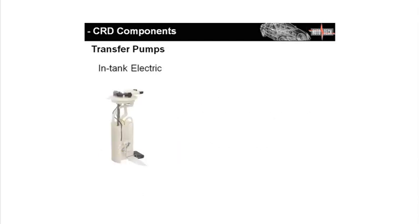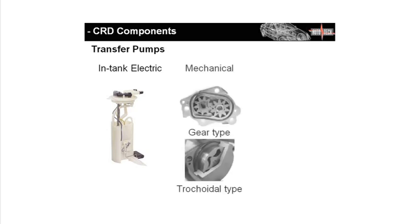This is a typical in-tank electric pump. You can also see the fuel level sender here too. Here are two different types of mechanical transfer pumps: a gear-type pump and a trochoidal type. You can usually tell by looking at the shape of the housing as to what sort of mechanical pump is fitted. And an inline electrical fuel pump.